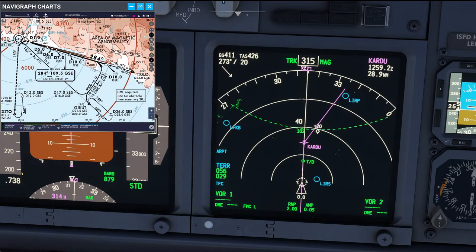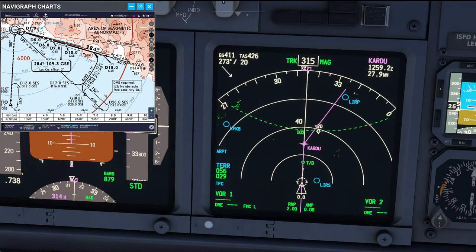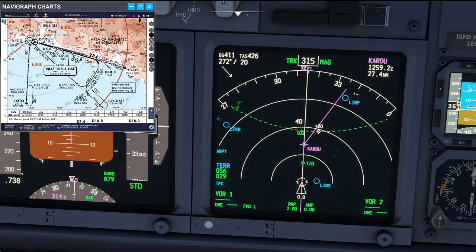So we'll just go LNAV direct towards Exito down here, and that's going to get us back to the water where we don't have the threat of the cumulus granitus up here.